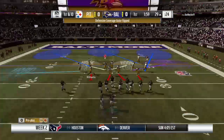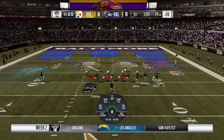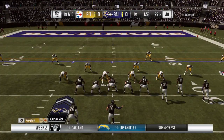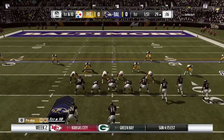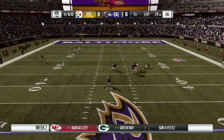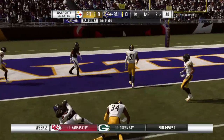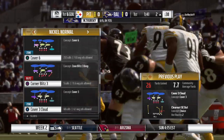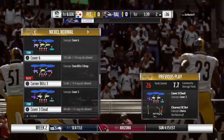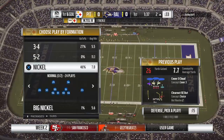Trubisky will come up here first and 10. And he's a perfect 5 for 5 here to begin the game. Trubisky to throw again. That's going to be caught. And they are able to stop him, but he does take it all the way to the 2. A good pickup there, 26 yards.